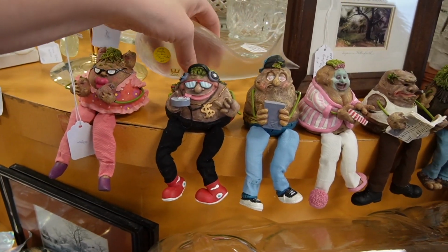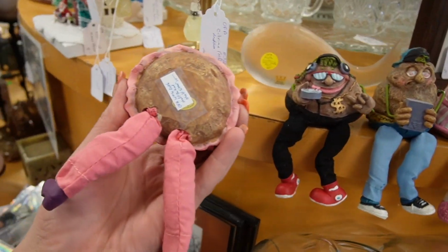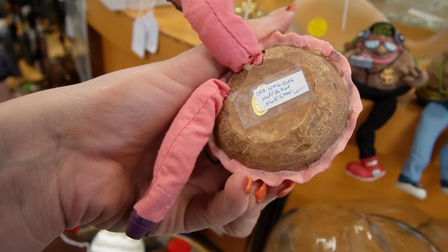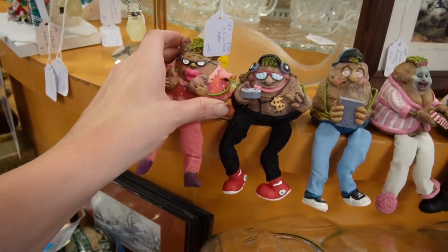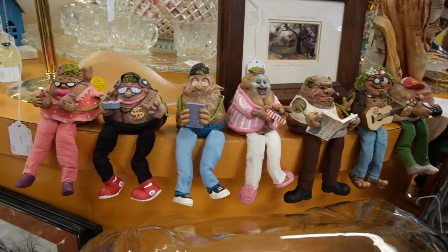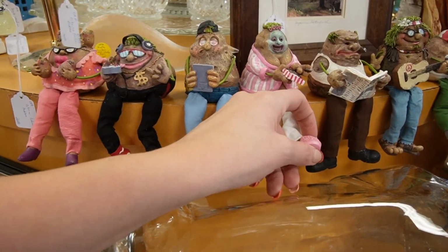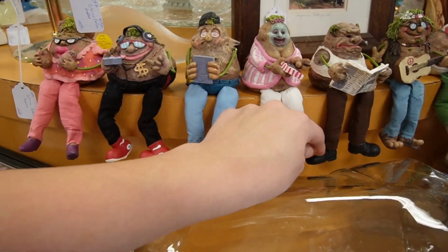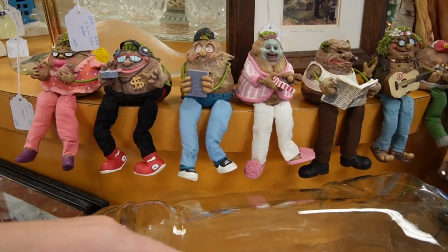Look at all these shelf sitters. Those are the best. $10. Half baked the shelf sitter. I may have to look those up. You guys know I've had pretty good luck with shelf sitters in the past, and some, if you have the complete set, could be worth money. Her leg's broken. It's permanently broken. There's no fixing it.